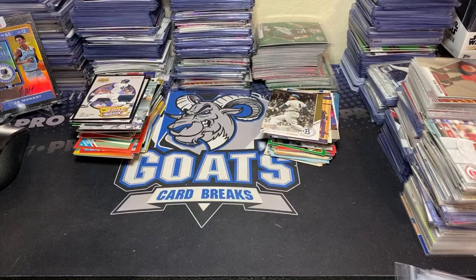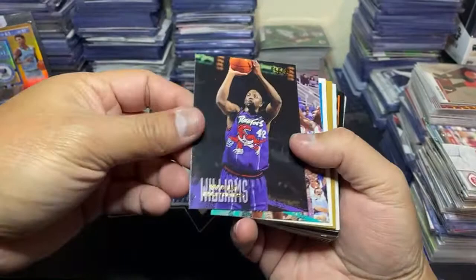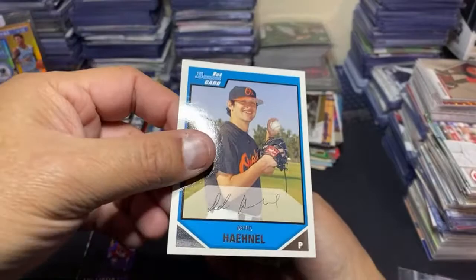All right, that's the end of row two. Last row, and it's not a full row. Who the hell is this guy? First Bowman card, David Hanel. Probably your only Bowman card.